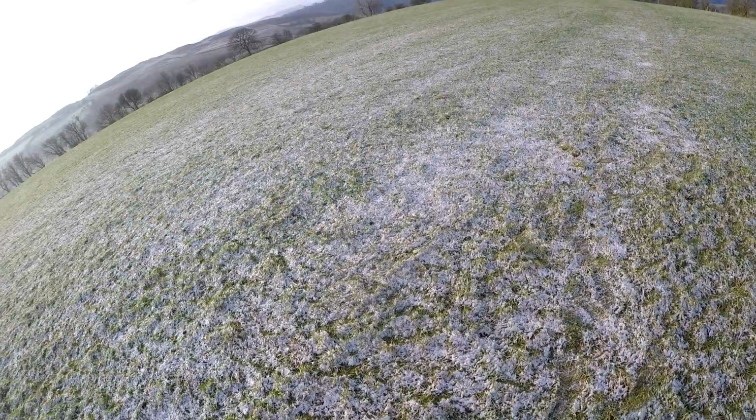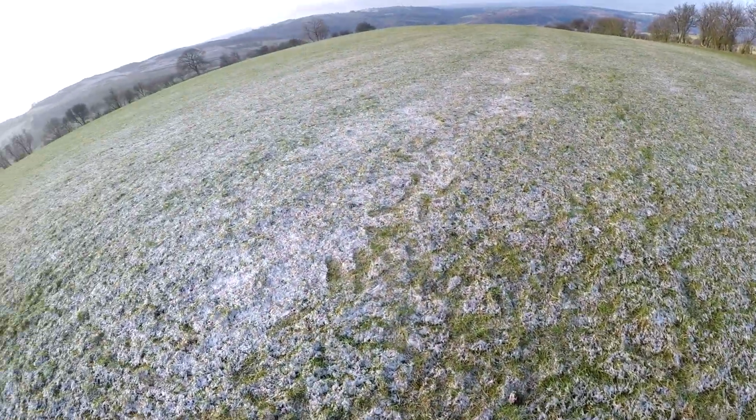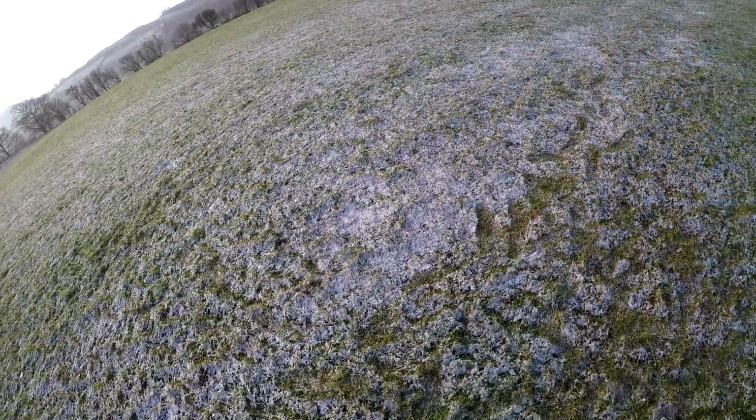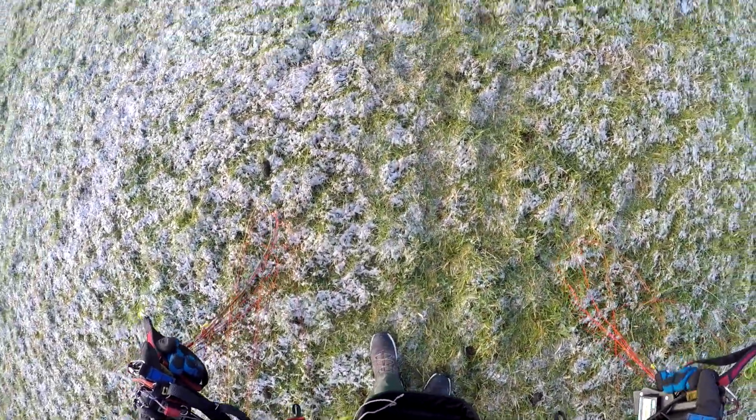In the meantime, let's see if we can fire up the 250. That was almost as if there was loads of pre-production in any of that. Check the wind direction, check the wing, everything appears okay. There's not much wind today, so we're going to have to work for this one, guys. You know how it goes. Here we go.